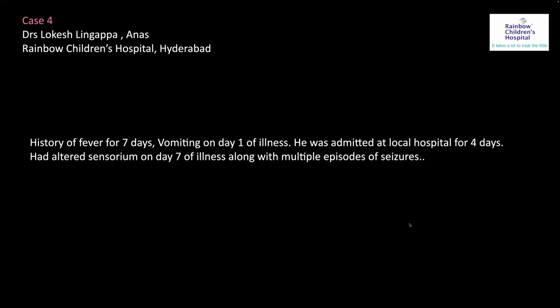The next day we did an LP to rule out any meningoencephalitis. CSF was normal, acellular. After this, we were considering the possibility of a demyelinating disorder as well, and had started steroids. Meanwhile, we had sent serum MOG and NMO.